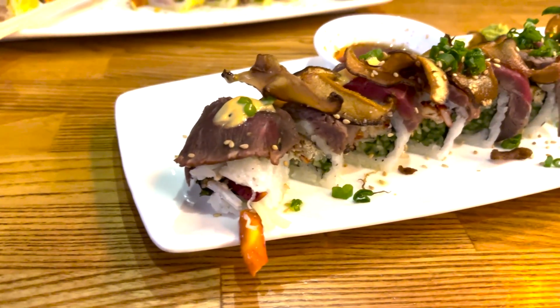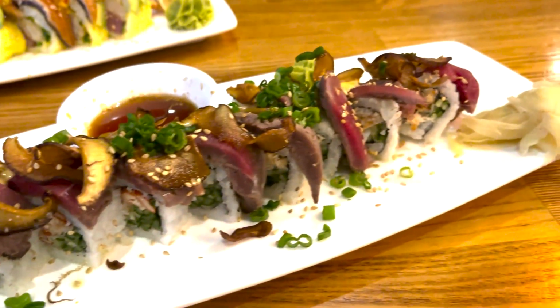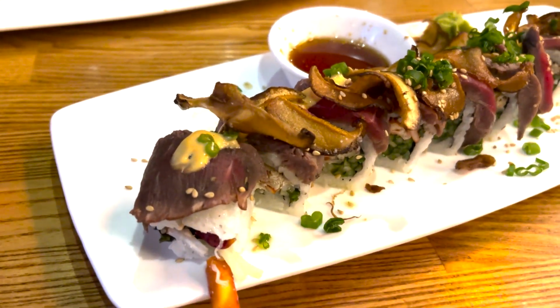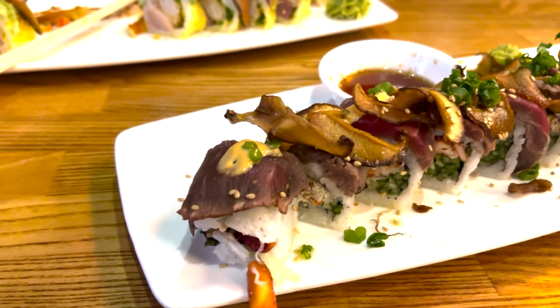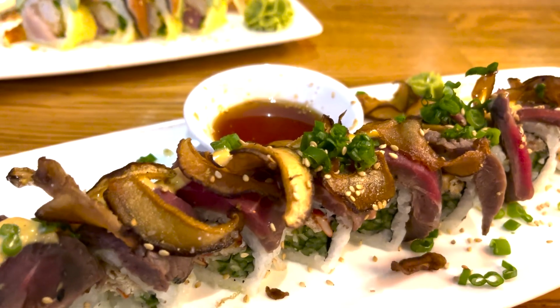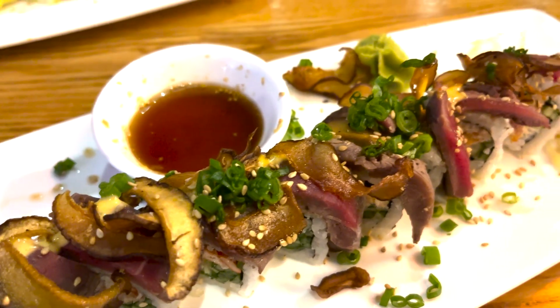Here's the next dish. I did get one of their burgushi rolls. Like I said before, they wrap up burgers into a sushi, but I got this at the recommendation of my server instead of the All American, which is an actual burger with meat, and it has cheese and bacon and stuff in it. This is called the Prime Time, and it's $25, and it's lobster and cucumber inside, topped with seared rare seasoned filet mignon, fried portobello mushrooms tossed in truffle oil, green onions, and spicy mayo. And then it comes with what's called pounded ginger sauce.